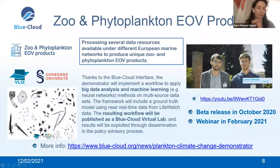So I'll give you just a very few words about this demonstrator. The demonstrator is processing several data resources available under different European marine networks to produce unique zoo and phytoplankton products. There is a Blue Cloud interface through which the demonstrator will implement a workflow to apply big data analysis and machine learning to multi-source data sets. And the resulting workflow will be published in a Blue Cloud virtual lab, as our colleagues from Leeds and University of Sorbonne will present later on in the webinar.